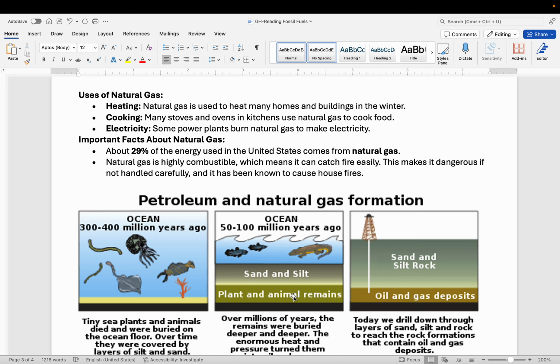Important facts about natural gas. About 29% of the energy used in the United States comes from natural gas. Natural gas is highly combustible, which means it can catch fire easily. This makes it dangerous if not handled carefully. It has been known to cause house fires.